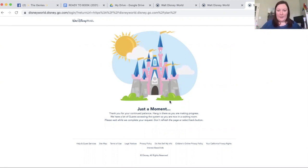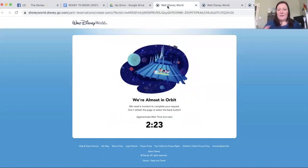Is it working? I don't know. I don't know what counts. They don't tell you when the system crashes. But this is to prevent too many people from being in particular sections of the website at once. Once you get past this screen, you're going to see something like this. This is a loading screen that they've been using for a while, and it actually counts down so you can see when you're going to get in. Once I get in, I will take you through the process of reserving some parks.